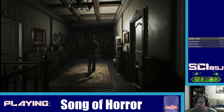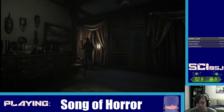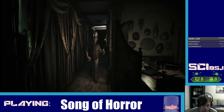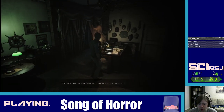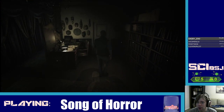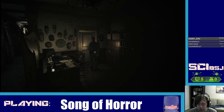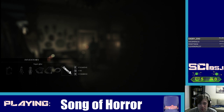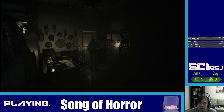Alright, now I'm paying attention a little bit more. Okay, that definitely does not go at the top of the stairs. 1905. It's not the one I want, though. Oh, I hate this camera angle. Let's go ahead and combine this with this. Bottom half. Oh, man, you did a terrible job of consolidating that glue.